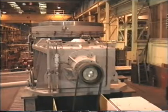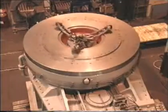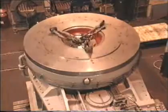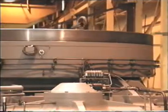Accessibility is an important feature of the Atox gear unit's design. There's ample space for maintenance, and visual checking of the condition of the gearings and the lubrication system is easy.